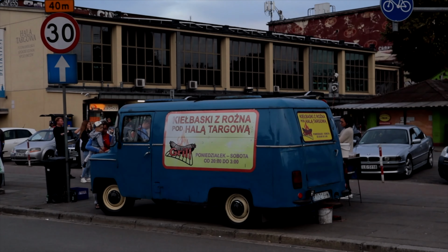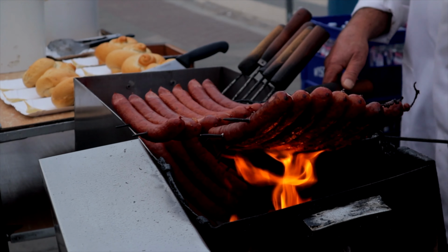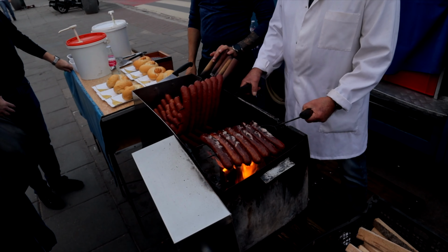Alright, next stop for today for dinner. We've come to a place, it's not even a stall, it's just a little van that's parked right there, and there's these 2 guys that are just selling sausages. But this is Kielbasa, which is a traditional Polish sausage, and you can see he's barbecuing them right there. The flames are hot, as you're waiting in line, you feel how strong those flames are. You get this massive sausage with a bun, and it looks amazing.